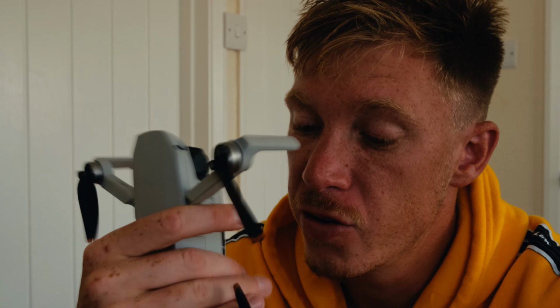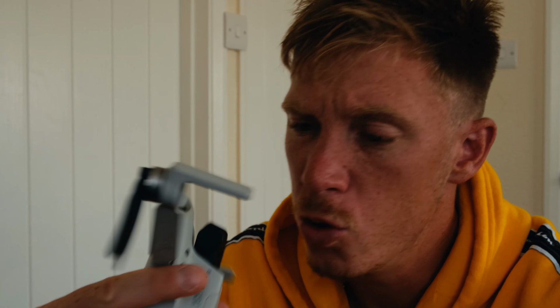I need to get a new drone. I mean, there has to be another drone, a new refurbished kind of drone that weighs less than 250 grams. 4K video, maybe obstacle avoidance, long lasting battery life. If only there was such a drone.